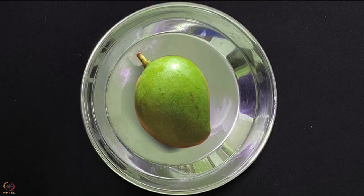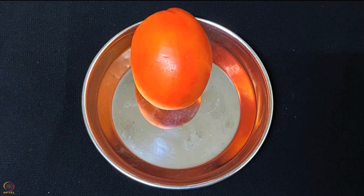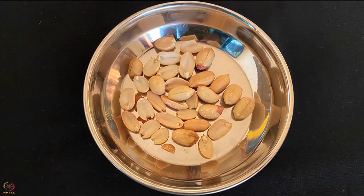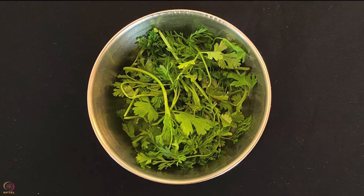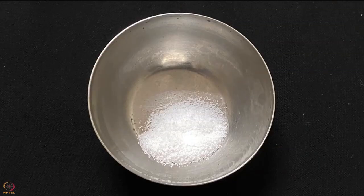For this you need 50 grams or 1 small raw mango, 1 gooseberry, 1 tomato, 1/4 cup or a handful of roasted peanuts, 1/2 cup or a handful of washed coriander leaves, 1 lemon, 1 green chili. Add salt according to your taste.